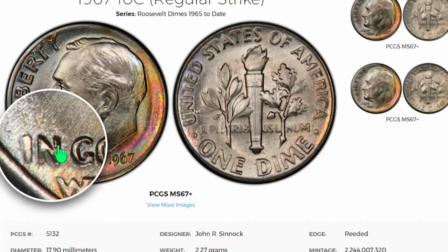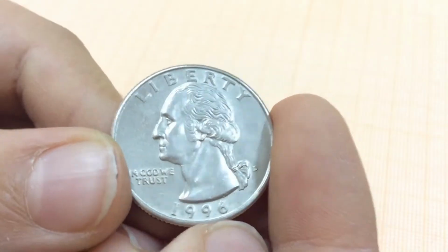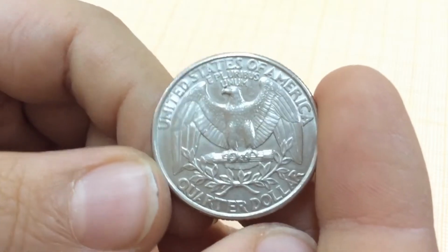Then enter the COİN.com. This is a 1996 Washington quarter with mint mark D at about uncirculated condition. Can be graded at AU 58 state. It's made of nickel clad copper. Weighs 5.6 grams.